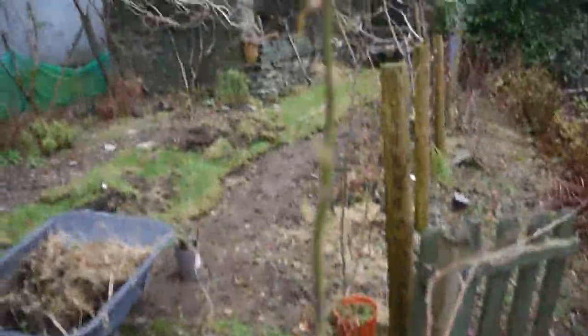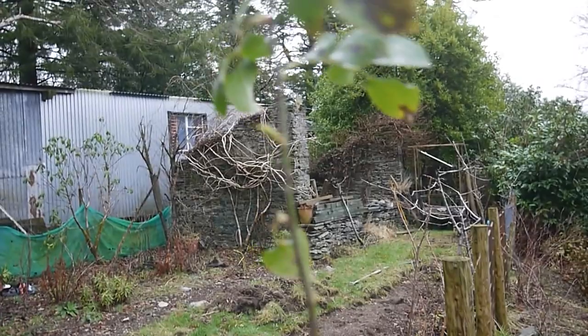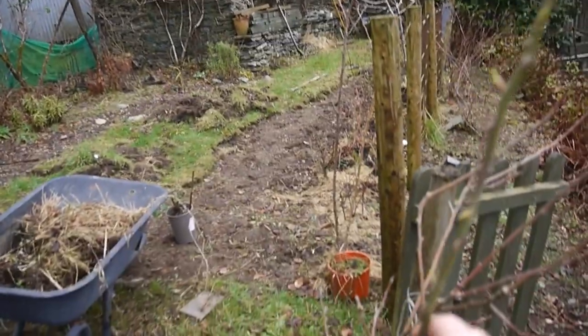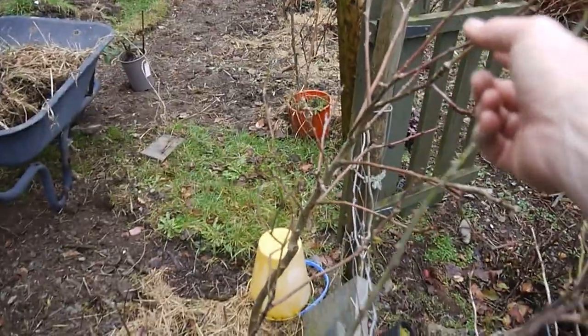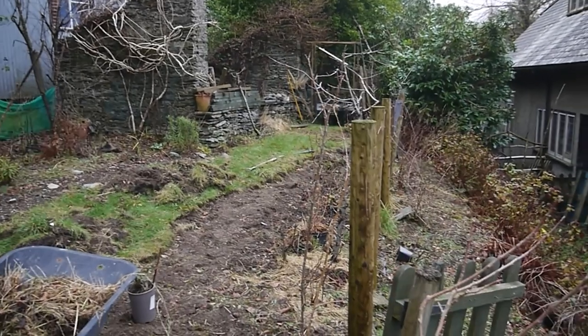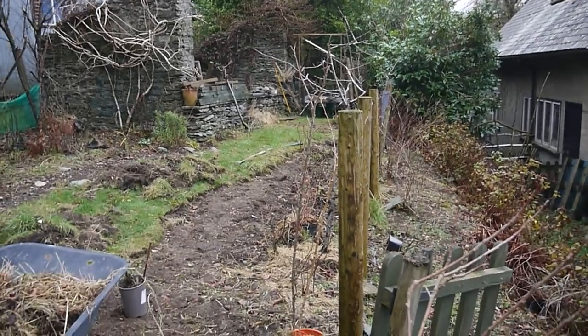this is the rambling rector. Now I'm thinking of putting this on the arch that takes you to the gate on the woodland path, but I'm not sure, because I'm going to put another pergola down there and that arch there. So I'm going to make that into a seating area.